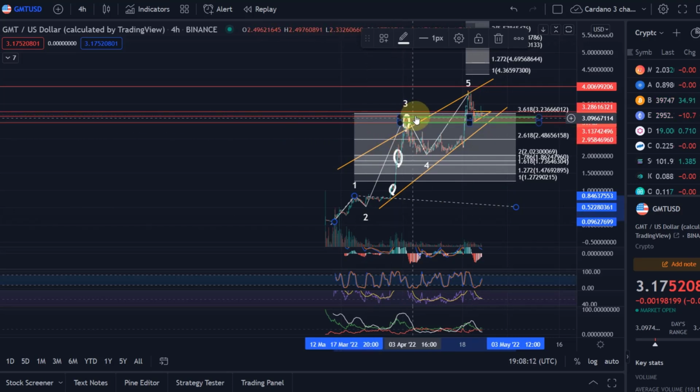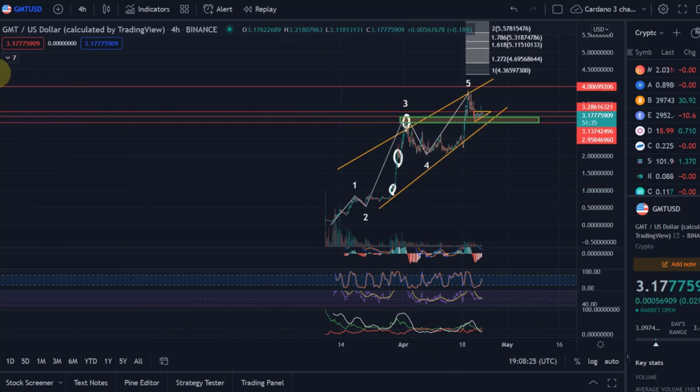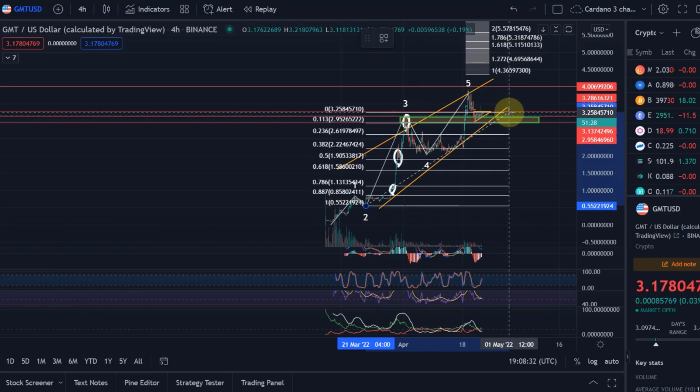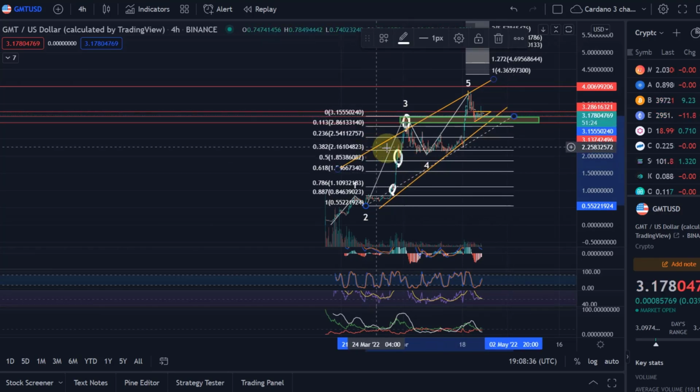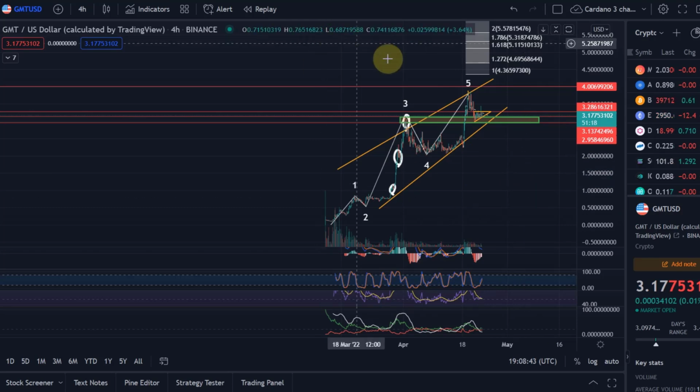I mean, the wave 3 moved pretty much to the 3.618 Fib extension, so fine. That is a typical level for a young cryptocurrency that it can reach. And then the wave 4, how much did that actually retrace? Let's take a look. The wave 4 from the beginning of the wave 3. Pretty much to the 38.2% Fib level. Ideal retracement for a wave 4. So it could be really likely that we have now seen the 5th wave.